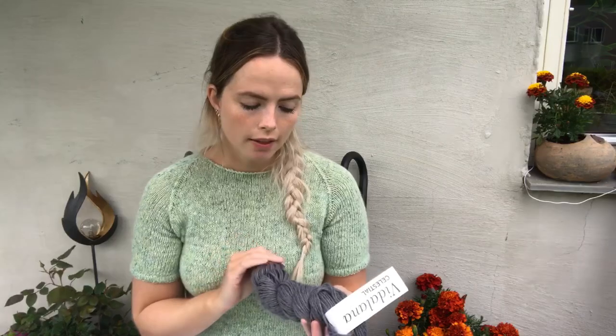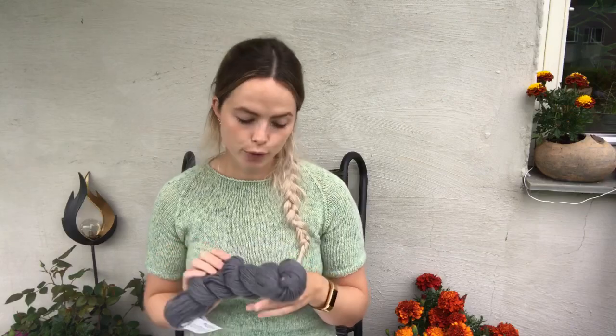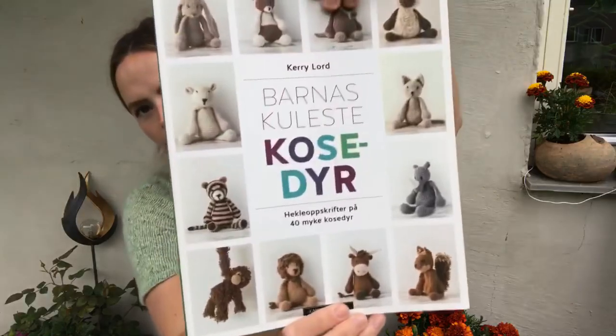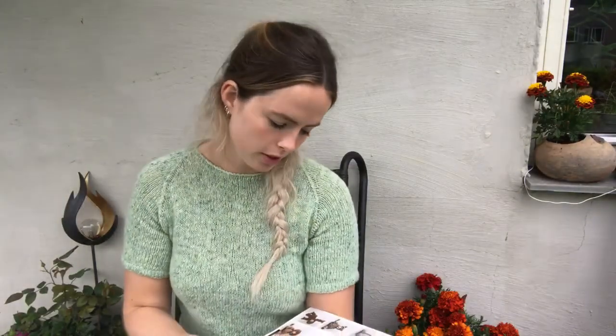So this was the March one. You always get two skeins every month. There is a preview that you can watch, but you don't know what colorway you get. I must admit, blue isn't my go-to color for knitting, but then I realized I do have a crochet book from Toft, which is called Barnas Kuleste Kosedyr, which are the children's coolest stuffed animals, by Carrie Lord.